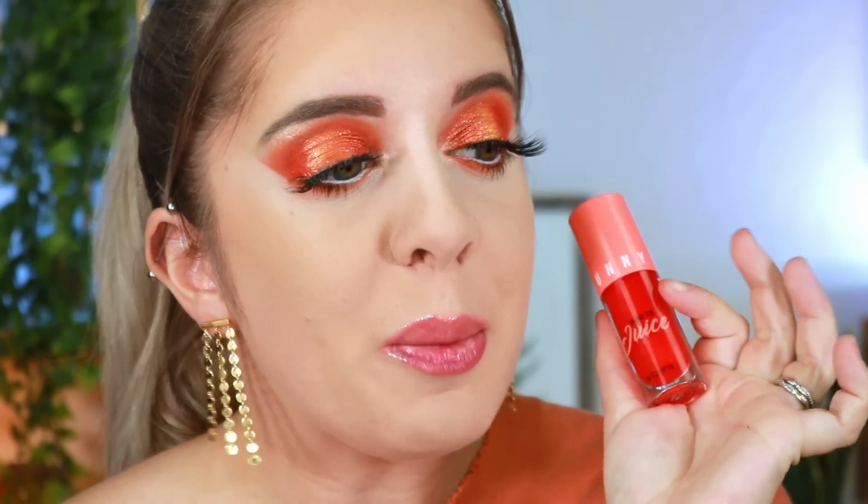This one definitely is a little bit more on the pinker side. Like it looks like it's red in here, but it definitely goes to your lip a little bit more on the pinky side. I actually really like this one a lot. I feel like this one could definitely be more of a universal shade for a lot of people out there, especially if you do like to have a little bit more of a pinker tone lip oil. This is definitely going to be the one for you. Again, super beautiful color, very, very nice formula. So here's the shade Juicy.